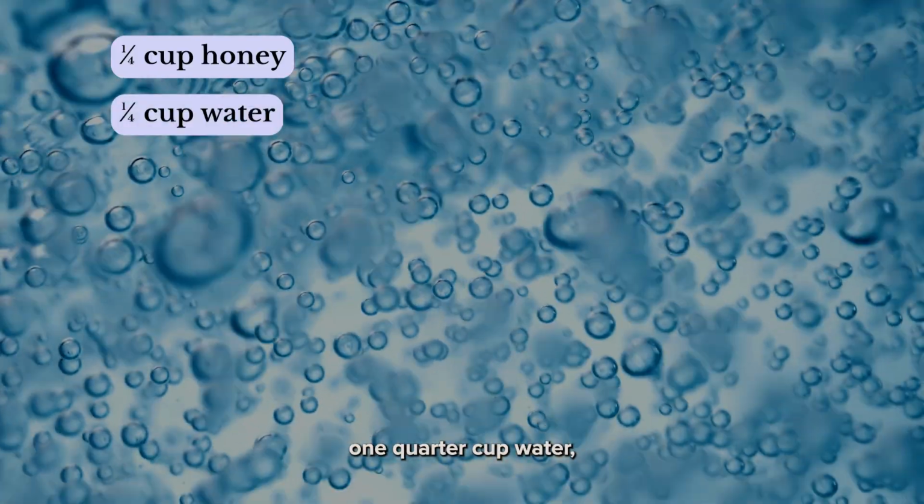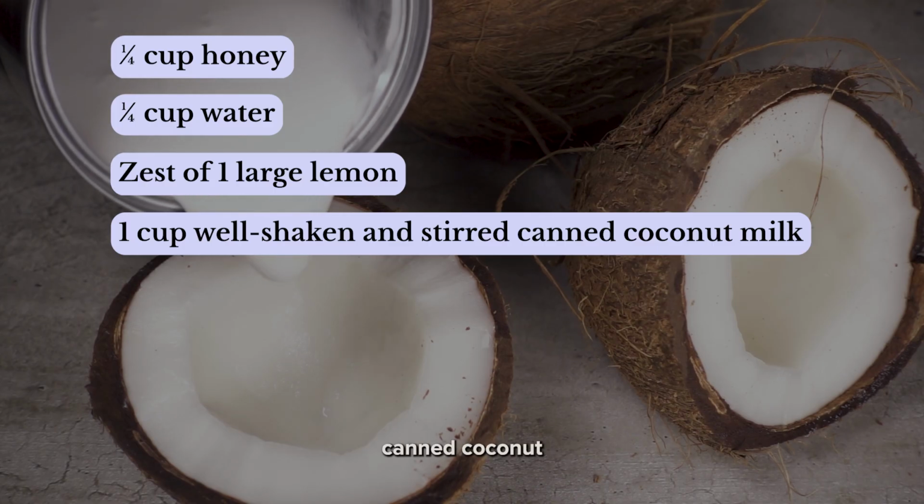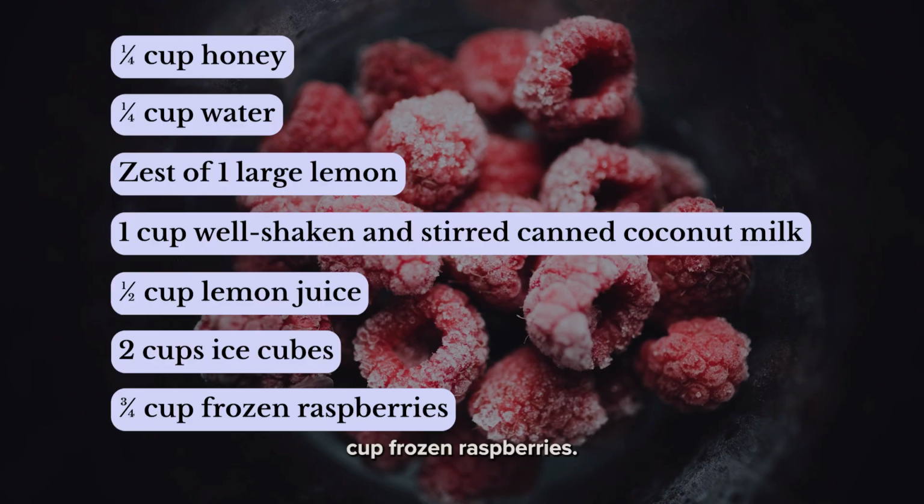1/4 cup honey, 1/4 cup water, zest of 1 large lemon, 1 cup well shaken and stirred canned coconut milk, 1/2 cup lemon juice, 2 cups ice cubes, 3/4 cup frozen raspberries.